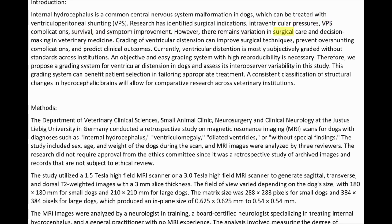However, there remains variation in surgical care and decision-making in veterinary medicine. Grading of ventricular distension can improve surgical techniques, prevent overshunting complications, and predict clinical outcomes. Currently, ventricular distension is mostly subjectively graded without standards across institutions. An objective and easy grading system with high reproducibility is necessary.